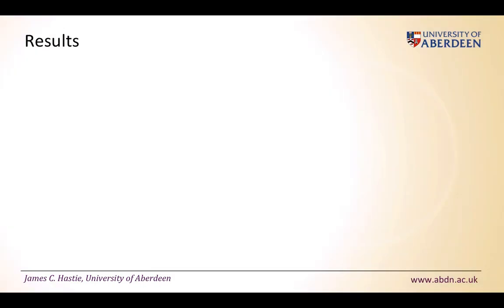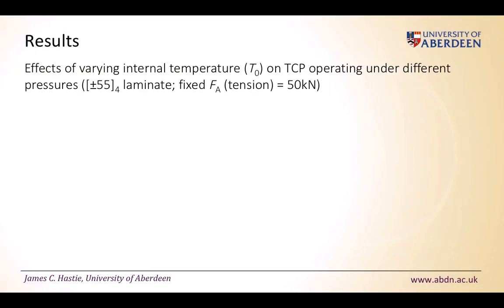So, on to some results. Firstly, we look at varying internal temperature on TCP under different pressures. This is for the 55-degree fibre laminate with a fixed tension.